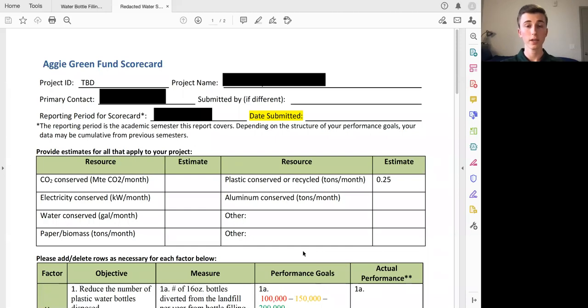However, we also do have a guest speaker. And so I'll allow her to introduce herself, just to give a little bit more information about her experience, and just to give you a better sense of what we're going for.